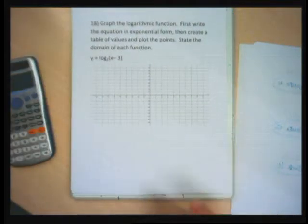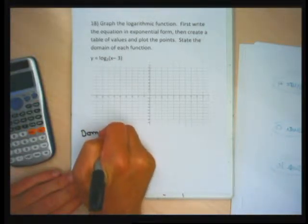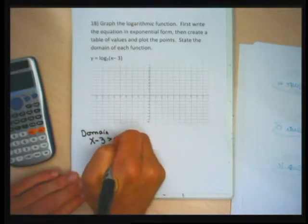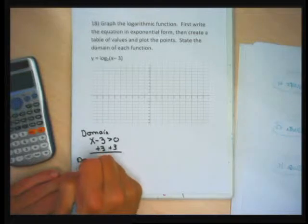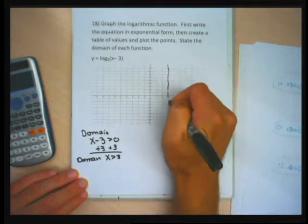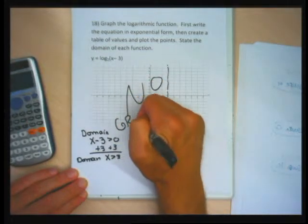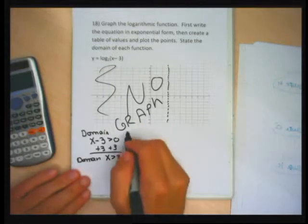17 wants me to make a graph. Remember, when I find a graph for a logarithm, the first thing I do is find the domain, because that's going to tell me where the graph exists and doesn't exist. I find the domain by taking the argument, setting it greater than 0. So for this problem, the domain is going to be x is greater than 3. And how that's going to show up is the graph is going to only exist to the right of 3 on the x-axis, and anywhere to the left of 3, I'm not going to get any graph anywhere out there. So first step, I found the domain.